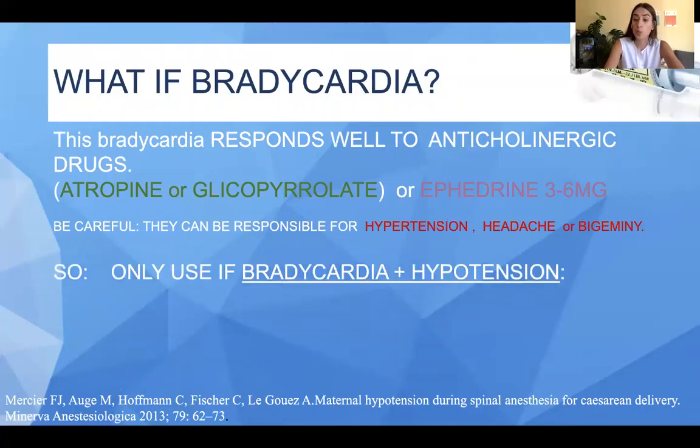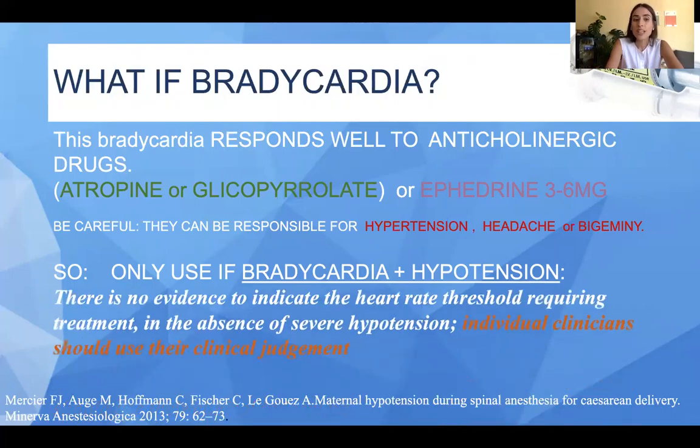So they say in the international consensus statement that we should only use it if we have bradycardia accompanied by hypotension. And what is the threshold to use atropine? At what heart rate should we administer atropine? Well, there is no evidence to indicate the heart rate threshold requiring treatment in the absence of hypotension. So they leave it to our individual clinical judgment.